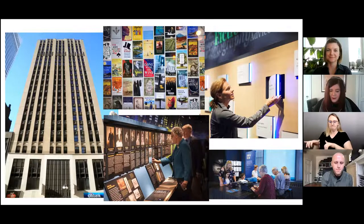Leave with one, or in my case, 10 of their free bookmarks highlighting artists whose homes have been preserved as public sites. And that's a wonderful parallel to the HAHS network.